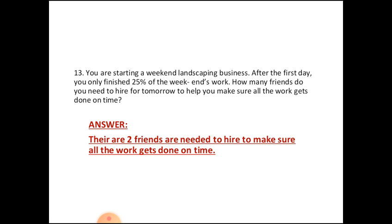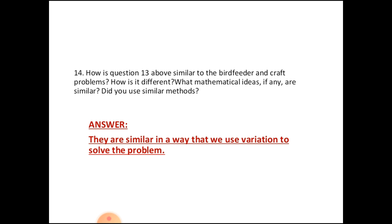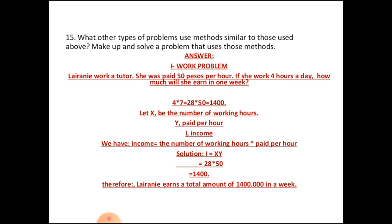For question number 14, how is question 13 above similar to the bird feeder and craft problems? How is it different? What mathematical ideas, if any, are similar? Did you use similar methods? So they are similar in a way that we use variation to solve the problem.